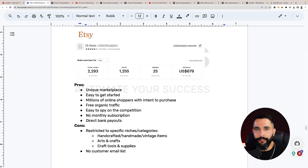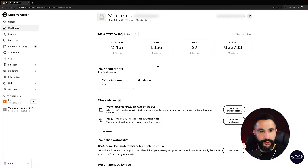But if you're selling the right products, again, doing the right product research, selling from the right categories on Etsy, then you will slowly start to build your business, because there's a lot of shoppers and really low competition right now when dropshipping on Etsy, because there's simply not a lot of dropshippers there. I, however, am, of course, one of those dropshippers.